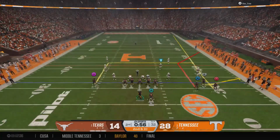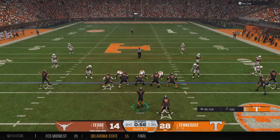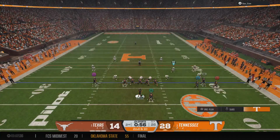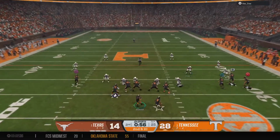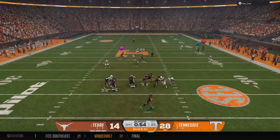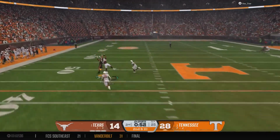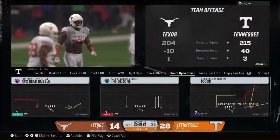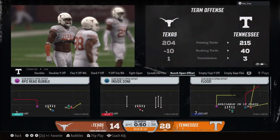Second down play coming up for this offense. Quarterback changing the play now at the line. Second down, we're going to throw it. Defense is coming after him. Pass is going to be incomplete. He was really lucky to avoid the pick there.